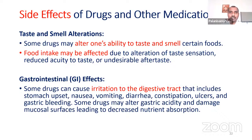Normally we consume good quality food, and more amount of food, because of the taste. If you can't understand the taste and smell of the product, will you consume it? No. Especially old age people, they want tasty food, right? If something is not tasty, they will not take it. They will not adjust. We can see in our family, they may be 60 years, 70 years old.